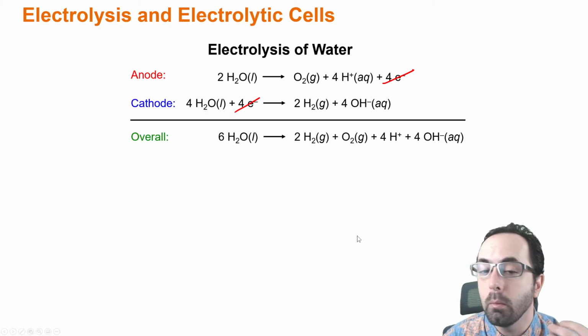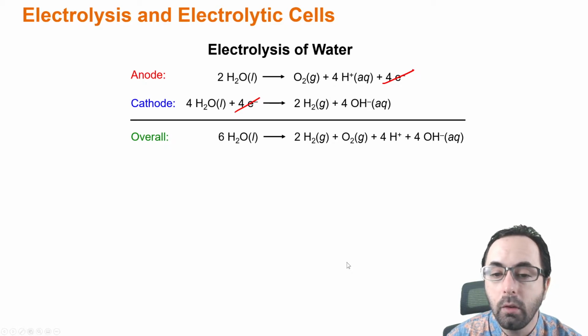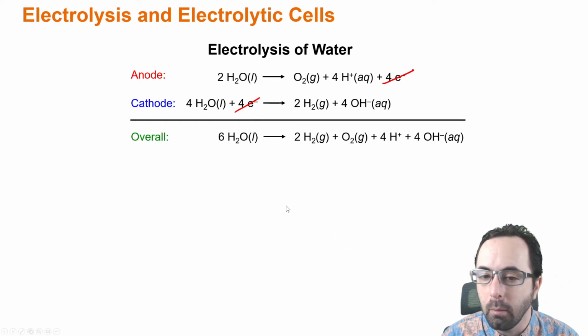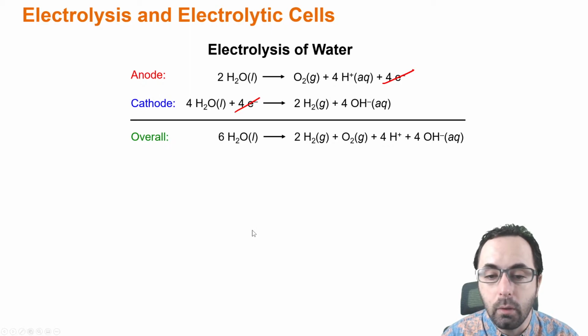Now this is if we put an electrical current through pure water. But what if we have other things in the water? So if we have other things dissolved in the water, it may be that it is not the water that is oxidized. Maybe it is something else that is easier to oxidize than water. Or at the cathode, it may not be water that's reduced. It may be something else. It all depends on the relative half cell potentials, which would more readily happen if you pass an electrical current through the solution.